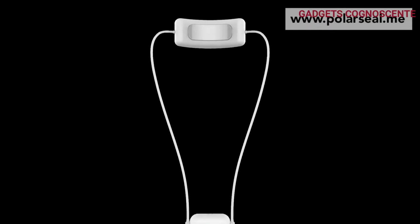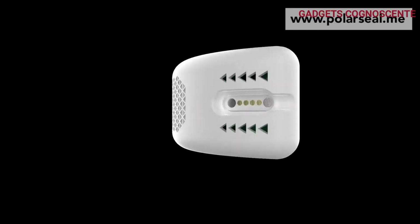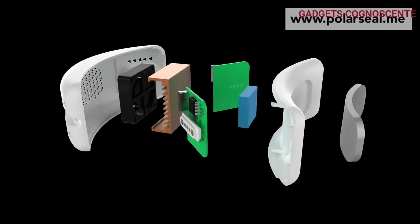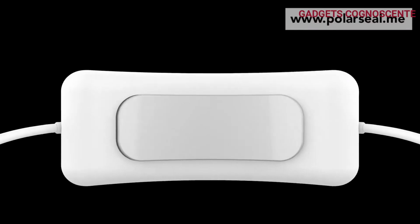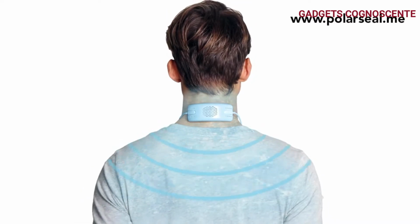Polar Seal GEMM is a wearable, personal thermostat. The Polar Seal GEMM gives you instant cooling or instant heat at the touch of a button. The GEMM's neck module incorporates state-of-the-art thermoelectric semiconductors. This miniaturized system is the result of 2 years of research and development. The neck module creates the desired cooling or heating that is then spread throughout the user's body.